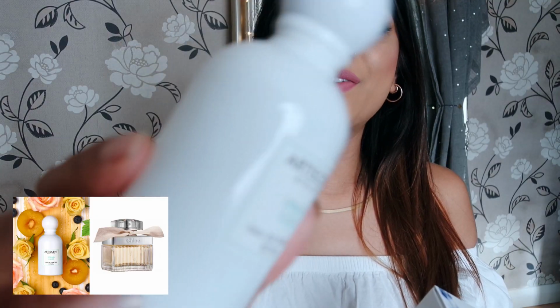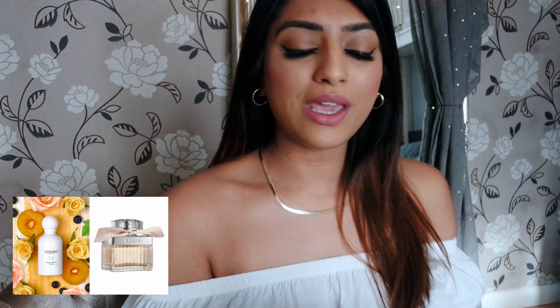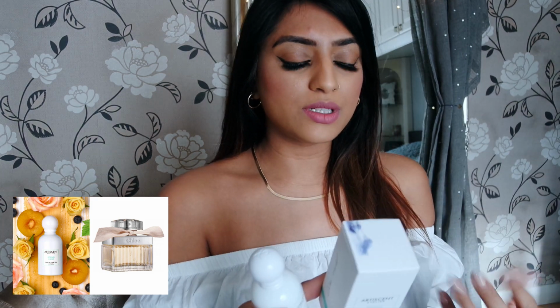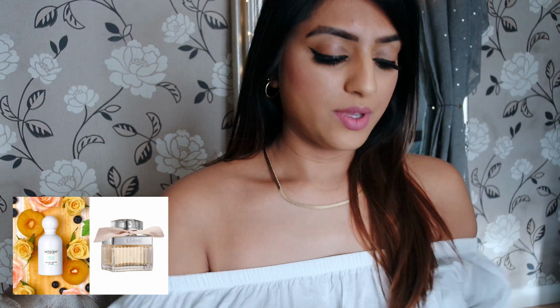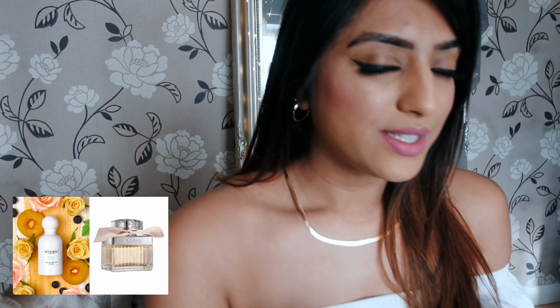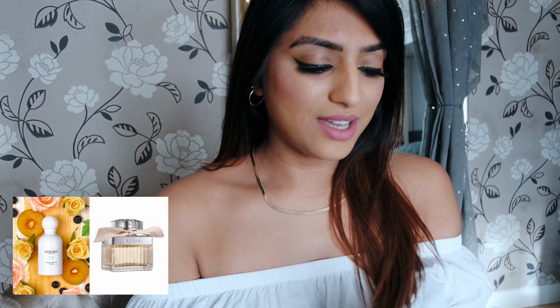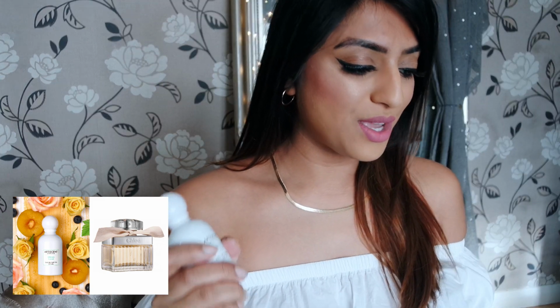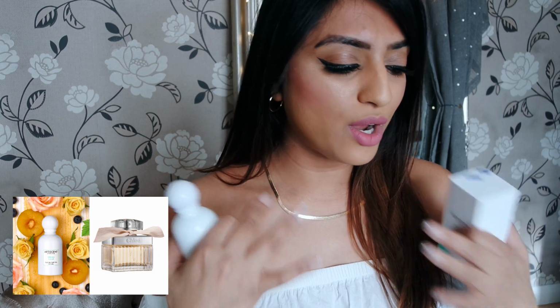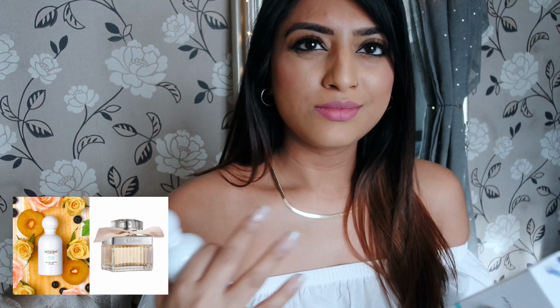Next up we have Spring Fleur. This one's supposed to be a dupe for Chloe. It's got blackcurrant, peony, rose, sandalwood and musk. So let's give it a quick spray. Yeah, very floral, definitely floral. This one's quite summery, and I'm definitely getting the rose. Quite sensual, very feminine.